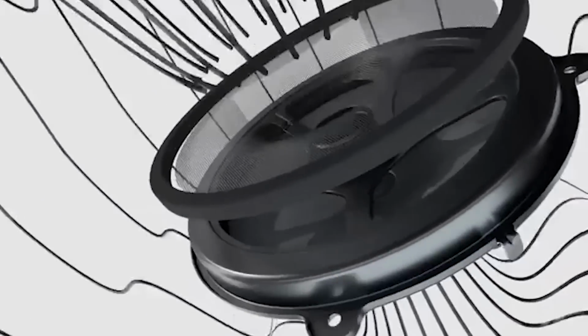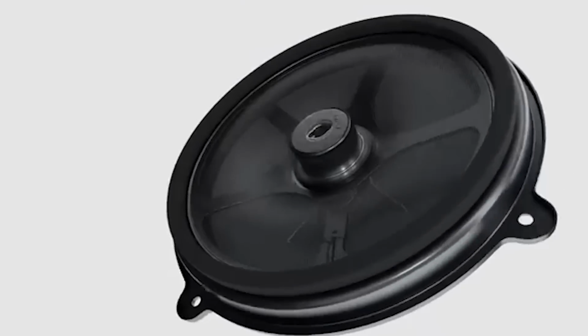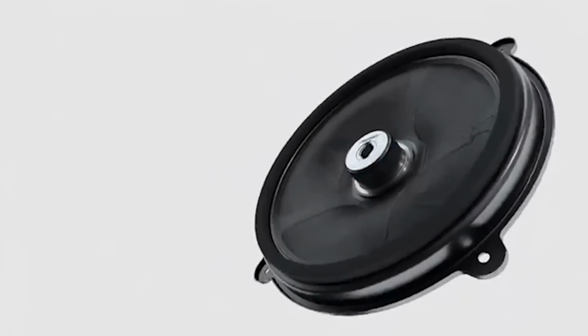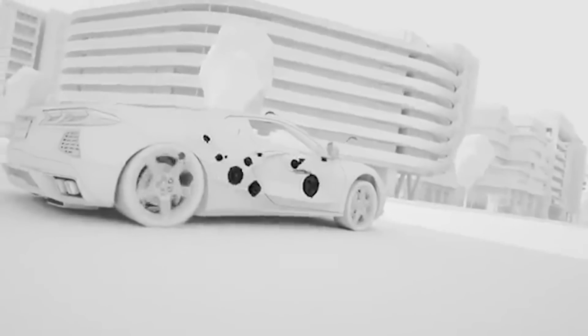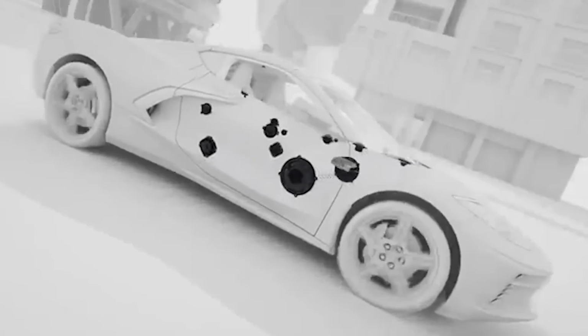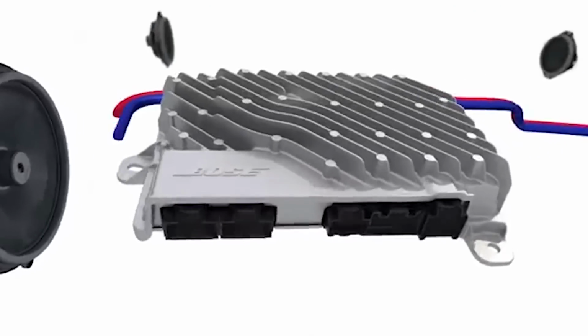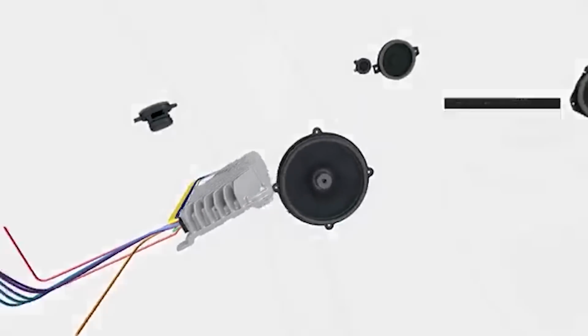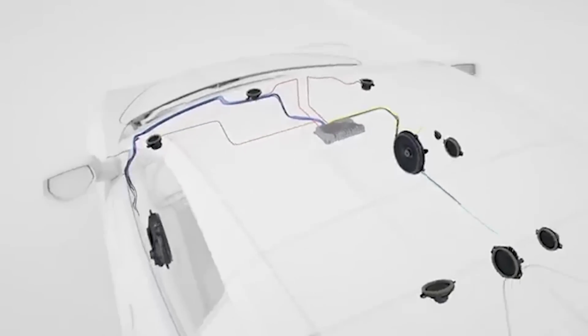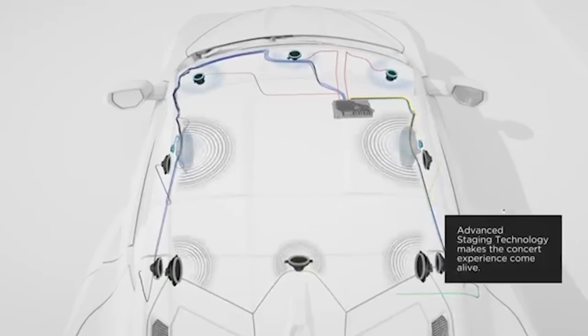Chevrolet has really marketed this new speaker system, saying that it is the next level in terms of sound performance. The 3LT that I sat in a few weeks ago had this system, and while I did not get to hear it, the system certainly looked premium. Bose is saying they built the system from the ground up for the Corvette C8. The speakers will feature technology that adjusts the volume of your music based on how much noise is currently in the cabin.